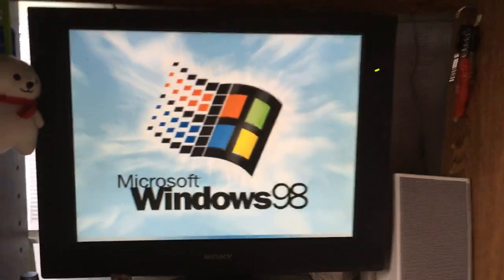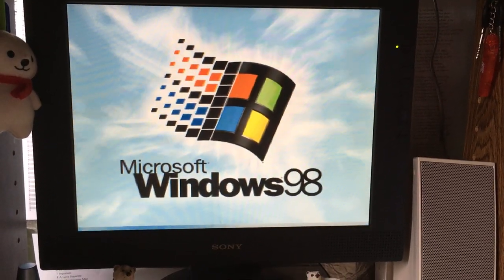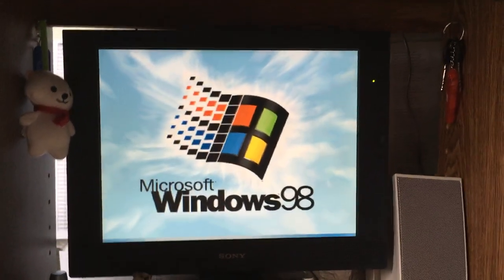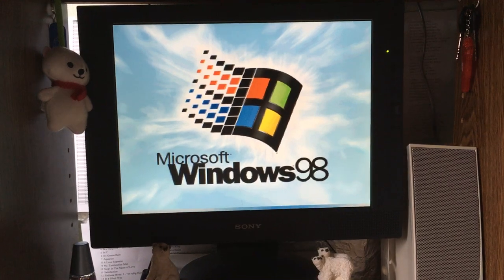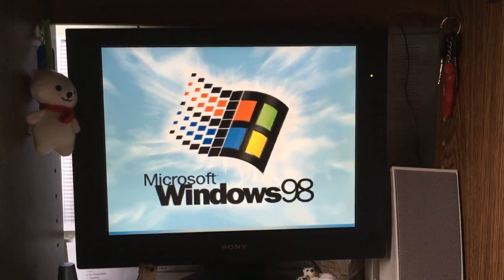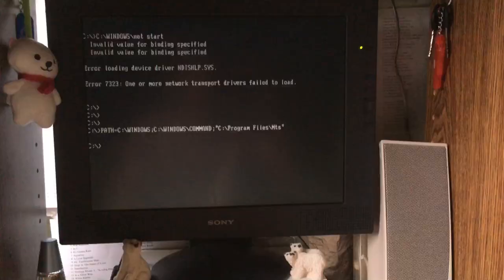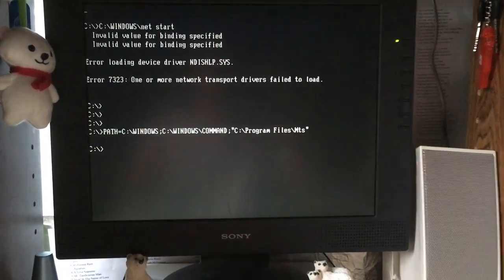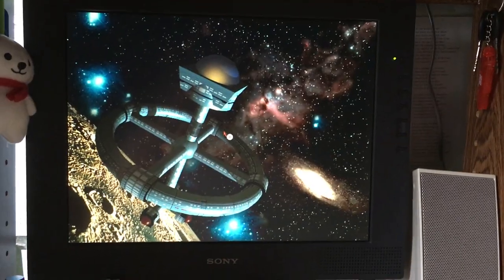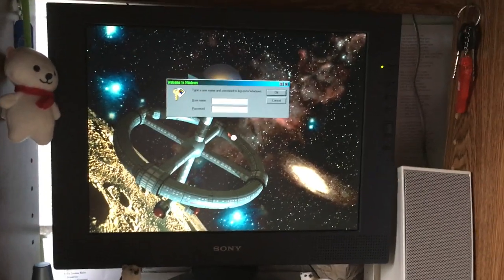We're booting up Windows 98 now. This is now the second time in 5 years that this computer is booting up. Uh-oh. One or more network transport drivers failed to load. Possibly that could be for the phone jack. I'm not sure. For the phone line, since I just plugged a phone line into the computer.